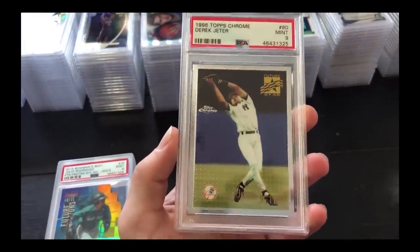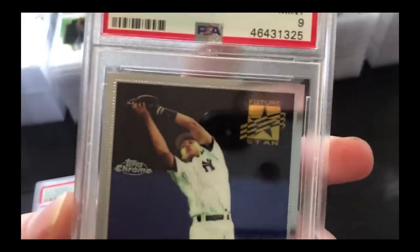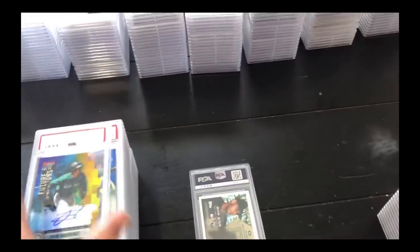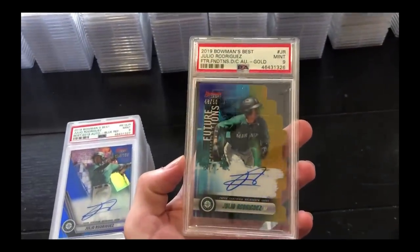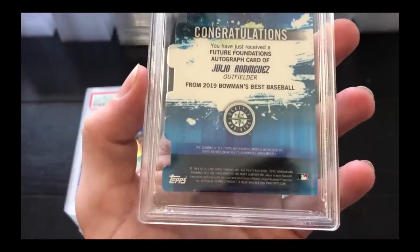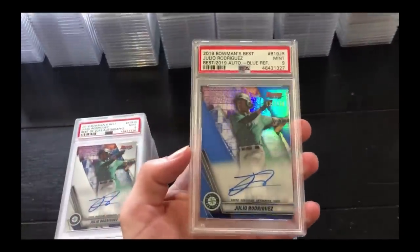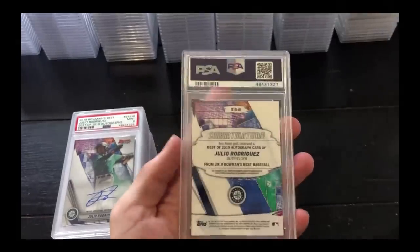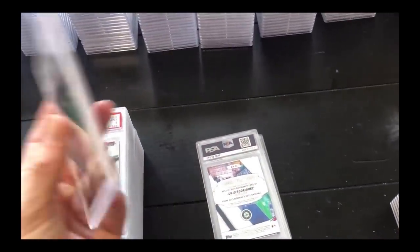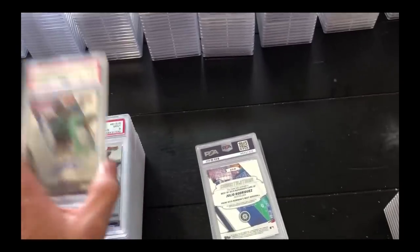This is a really cool card, regardless of the grade. Some people call this Derek Jeter's rookie card. I call it his Topps Chrome base card. PSA 9, it's about a $200 card now. Julio, my bro Julio, he's kind of sitting at home right now. He's got a bum leg, I think. Didn't he have some type of injury? He was going to be out the season anyway, so Corona kind of shut down the minor league season, but an injury shut down a season regardless. And dude, PSA, good man.